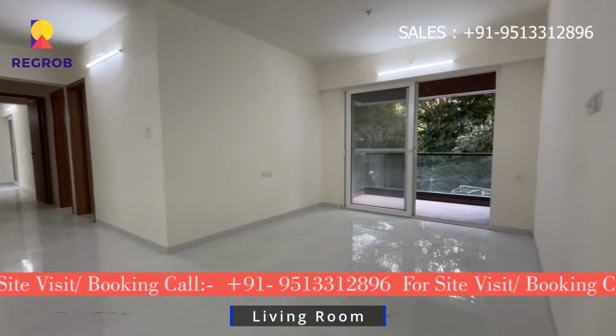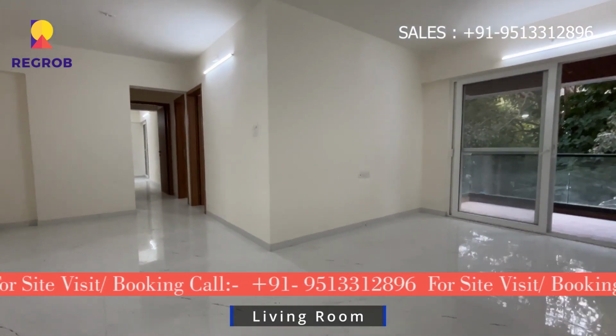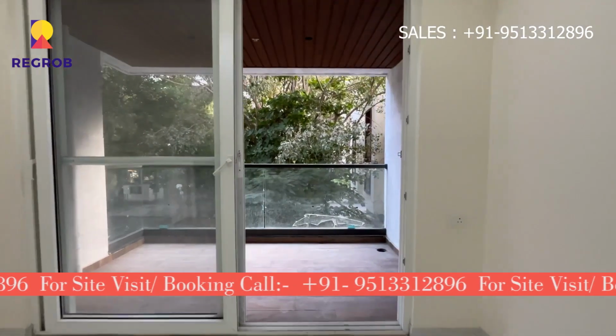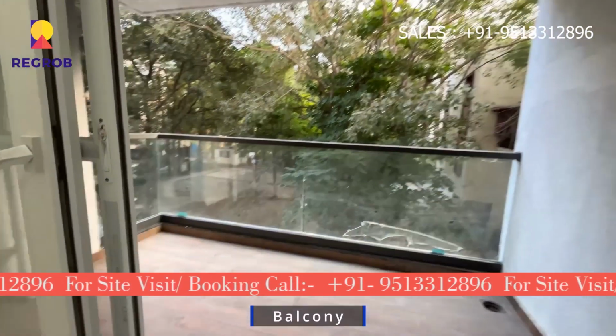This is the living room. It's big, cozy, with a lot of sunlight coming through the window. You can hang out here with your friends, family, watch a movie, or just relax.